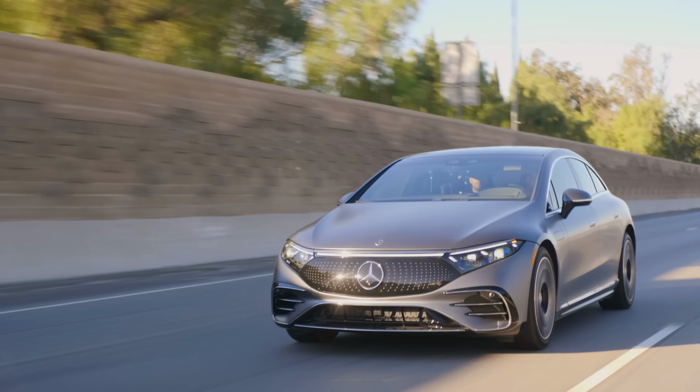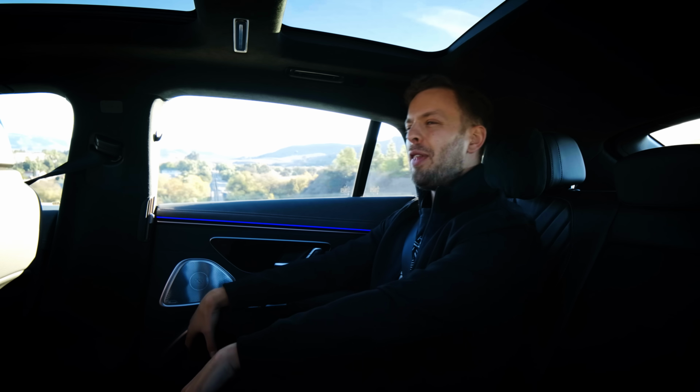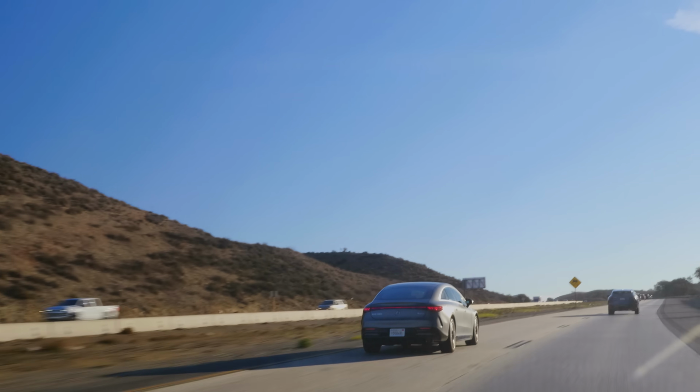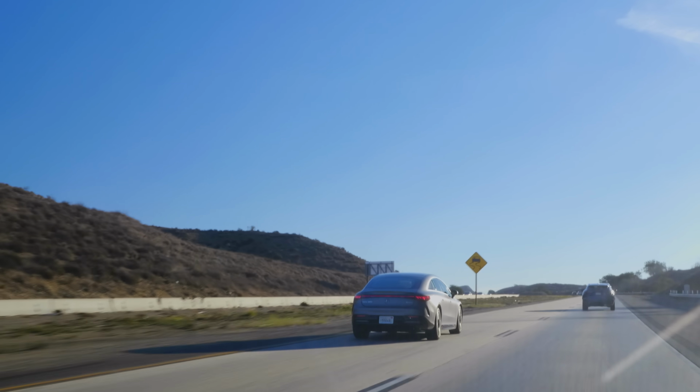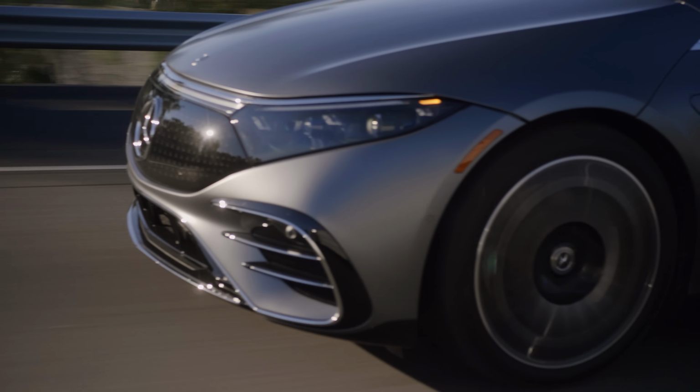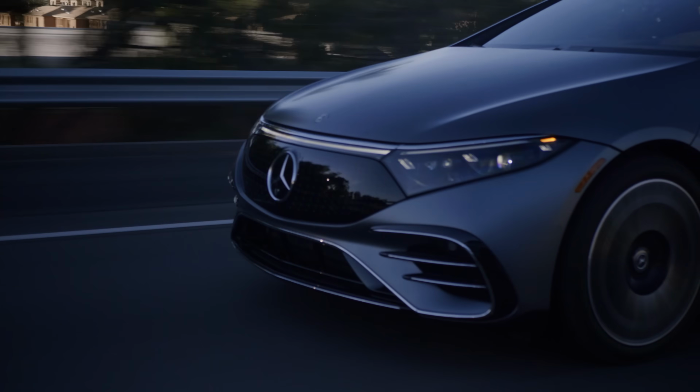Can I say something slightly controversial? Okay. It's not that quiet in here. No, I have also noticed that. There's quite a lot of road noise. To be fair, we're on a concrete highway. What do you mean? It's flat concrete. Yeah, but concrete's rougher than asphalt. Okay, but I was on this road in an RS7 recently, and it's about the same level of volume. Well, this is on the range-optimized summer tires, so I don't know if that contributes to the sound. Maybe. Some benefit of the doubt there, but it doesn't feel S-Class quiet in here.